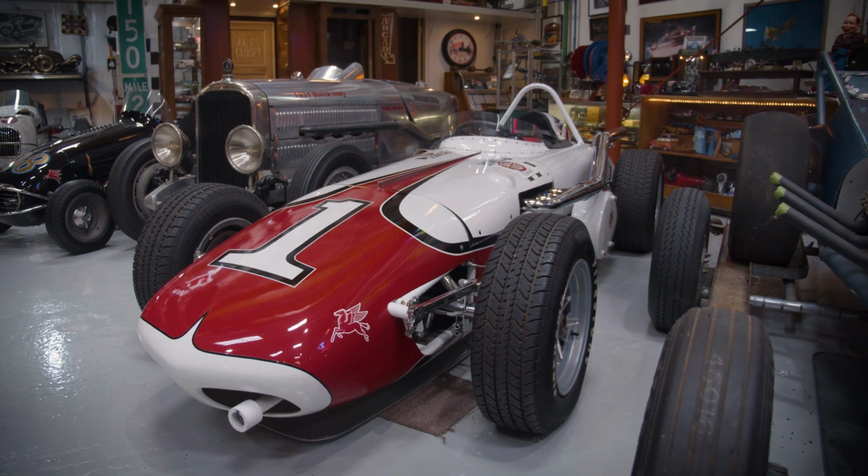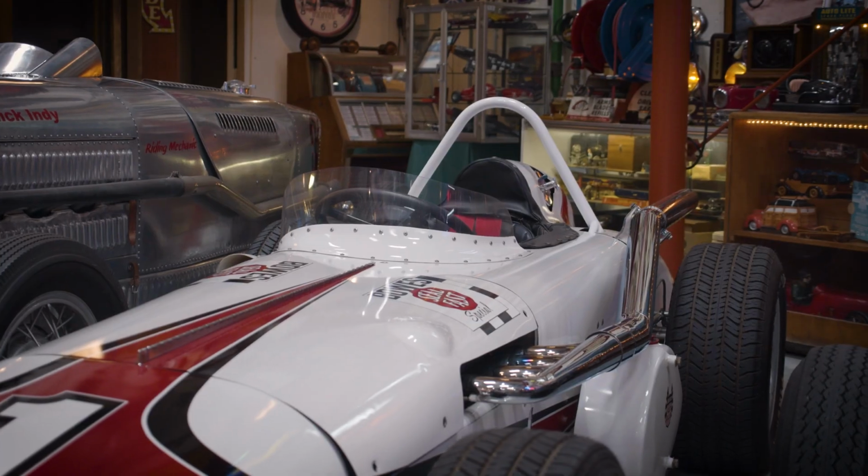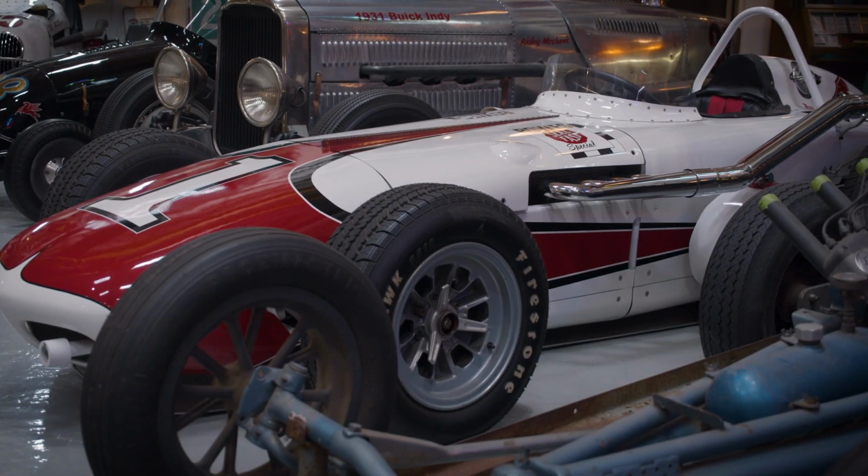This is a replica of A.J. Foyt's car that won Indy in '61. It has an Offy motor in it.